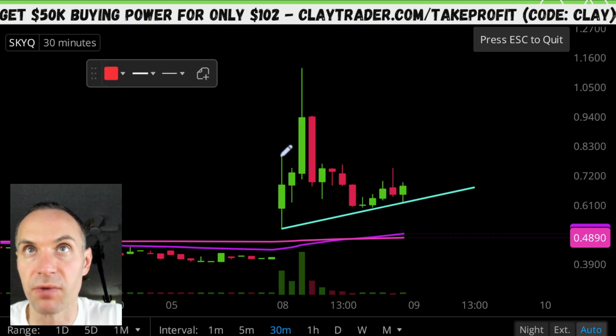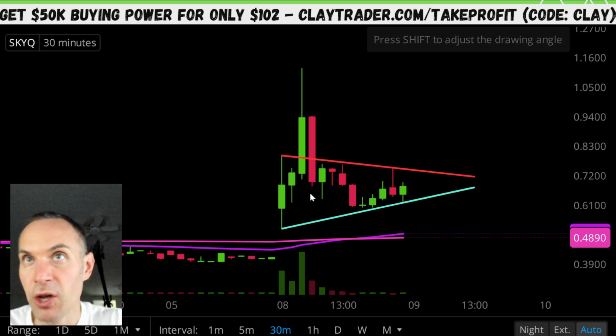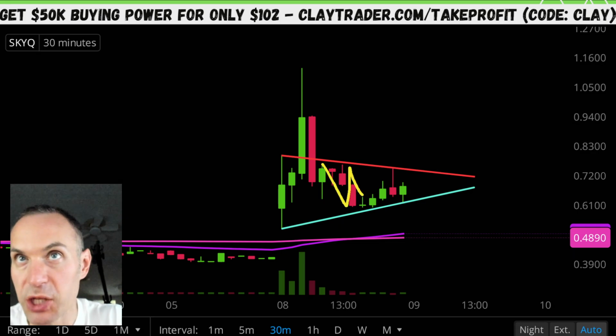In terms of levels of resistance, I would say the key battleground to keep an eye on is right there at that trend line, which again, we have essentially a wedge formation here. So it just becomes a question of who's going to ultimately win this battle.